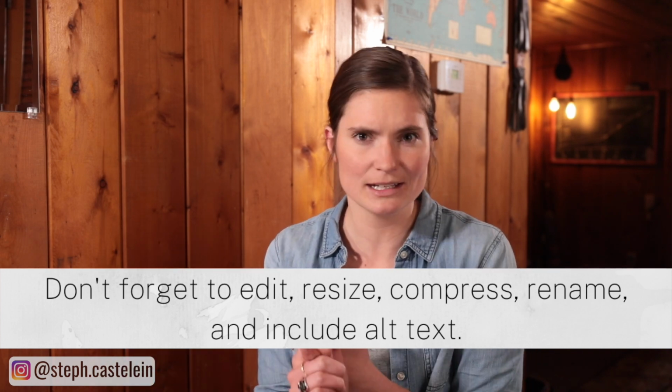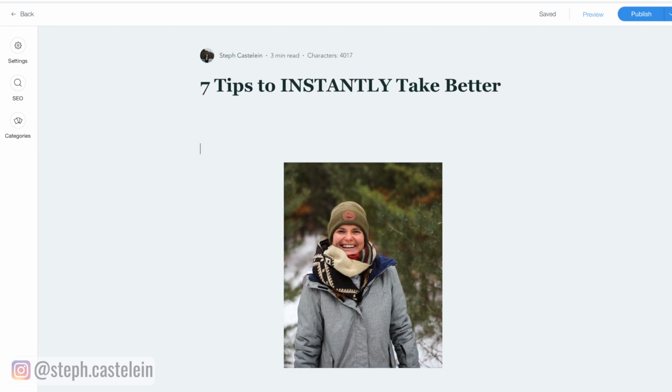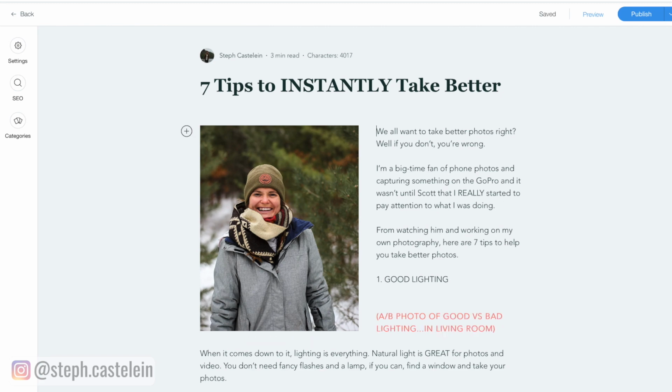This includes editing the photos and resizing them to fit in your blog and look nice. Are they taking up a giant part of your screen, or do you have them on one side of the text? Compress them so they're not massive and don't slow your website down. This is also something you can do even as a new blogger that will help you down the road.